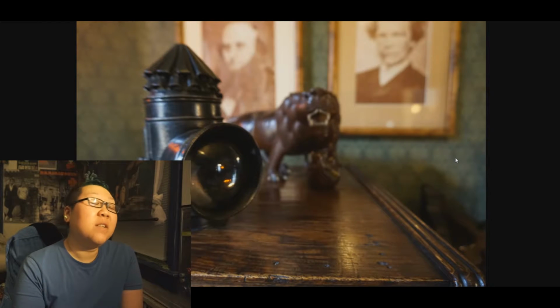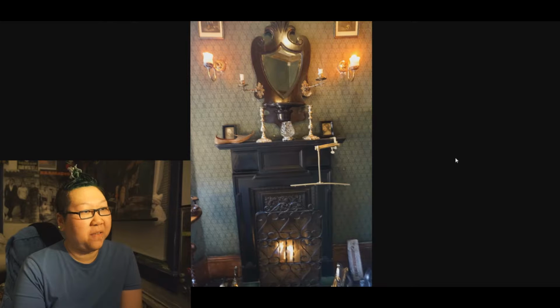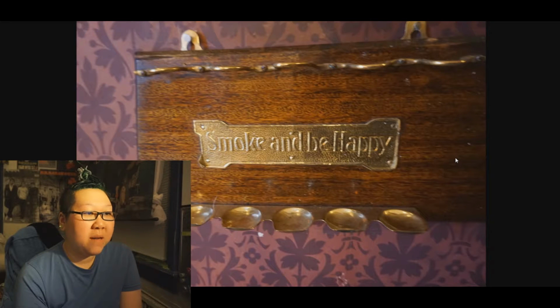Okay, still, like I said, I'd had this camera for probably exactly a week by then, so still figuring out the focus. But yeah, the fireplace. This is the little living room area, where he shot. I like that they framed around it, so that was pretty cool. Smoke and be happy.